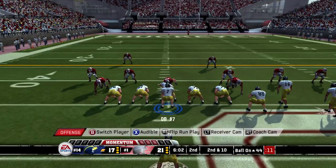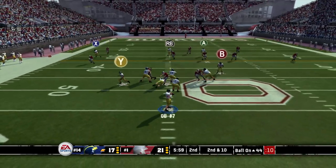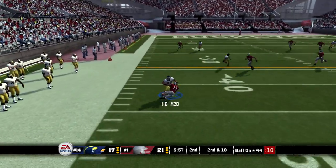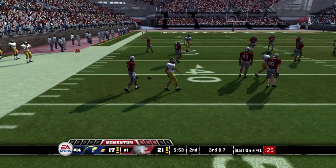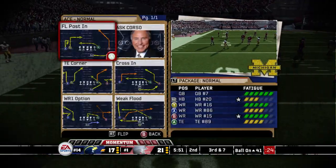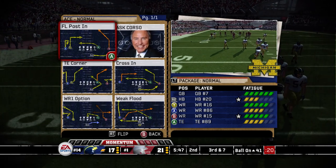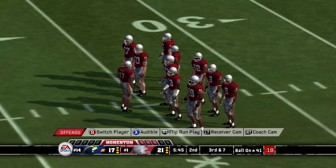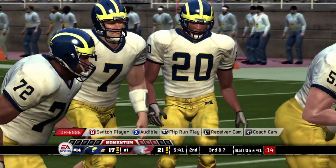Number 20, the lone back. Back to pass. He looks. He lets it go. It's complete. Tackle at the 41-yard line. Number 20 picks up about 3 yards with a catch. They'll line it up again on third down on the 41-yard line.